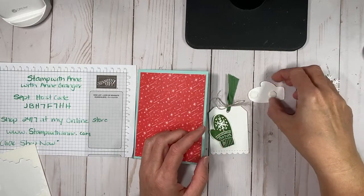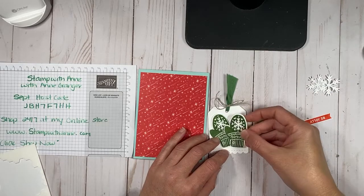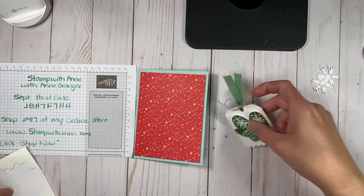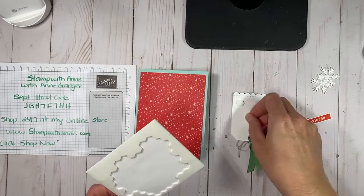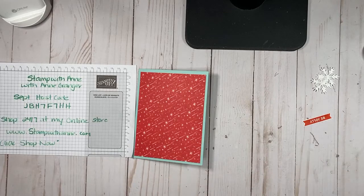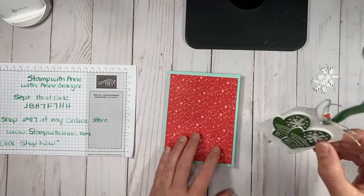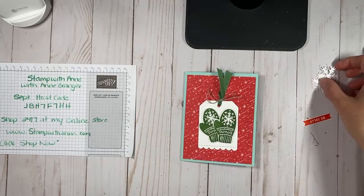All right, so we've done that, and then what we're gonna do is we're gonna bring in our dimensionals. We're almost done this card. So we're just gonna add some mittens. So I just kind of laid one mitten and then I overlaid my other mitten. Just like that. And then what I did was I took a glue dot, and actually I'm gonna put this up first because I don't know where my placement is. We're gonna put the tag on.